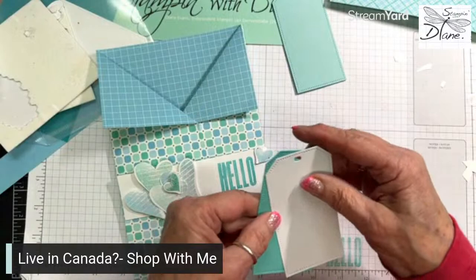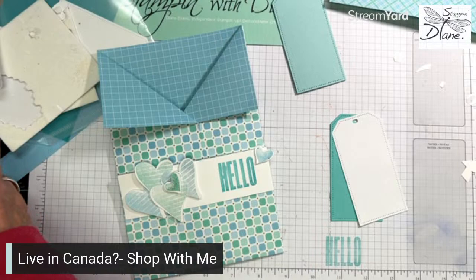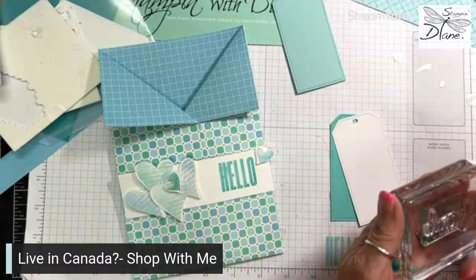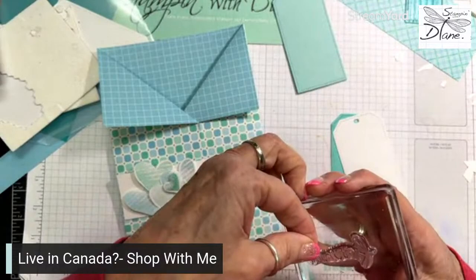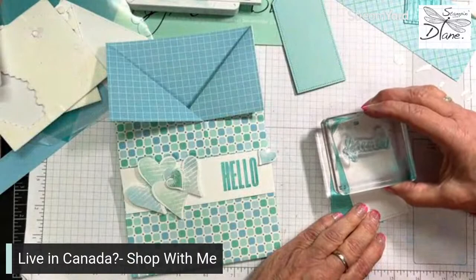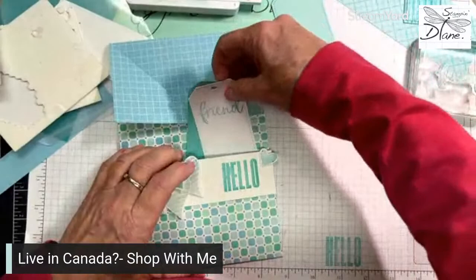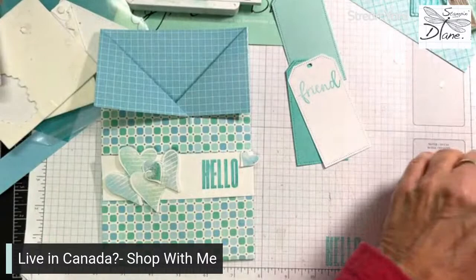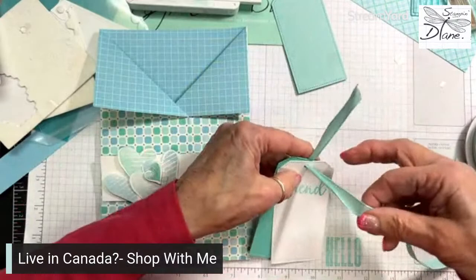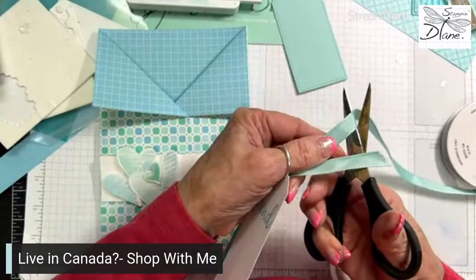So this could go where you could go and put the word friend. Hello, friend. We'll go with that. I think it's what you put in this that's so much fun. So let's go, this can go here. And then this can go in here. So we also have some of that pool party ribbon. Let's just go put that through there. But you wait till you see how this is a loaded envelope when it's done in just a second.